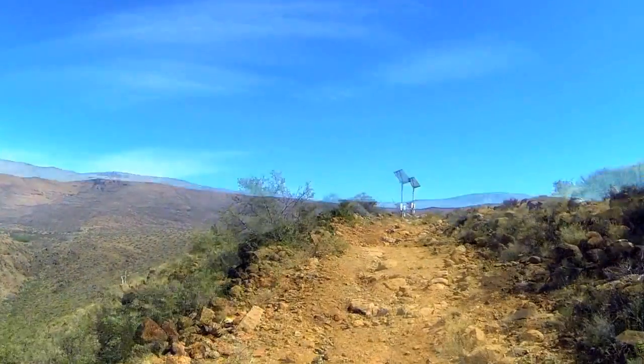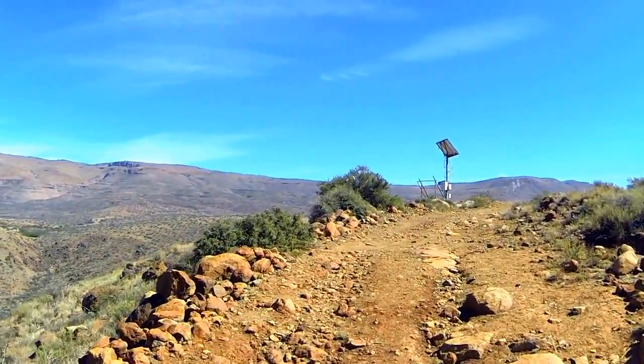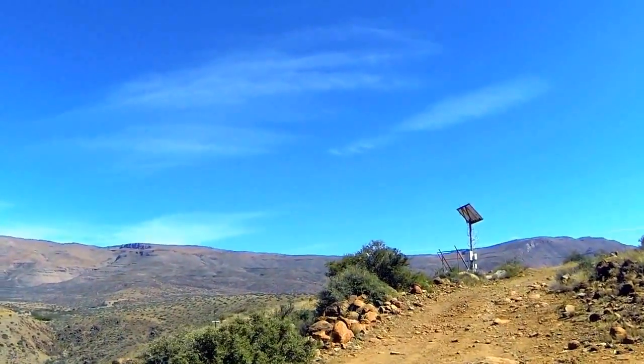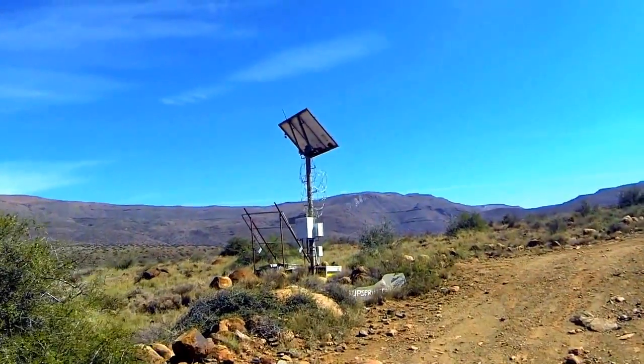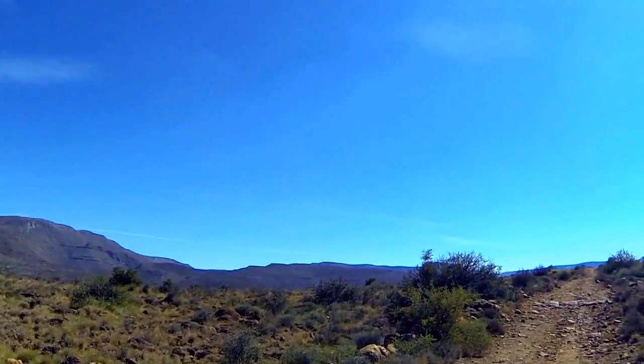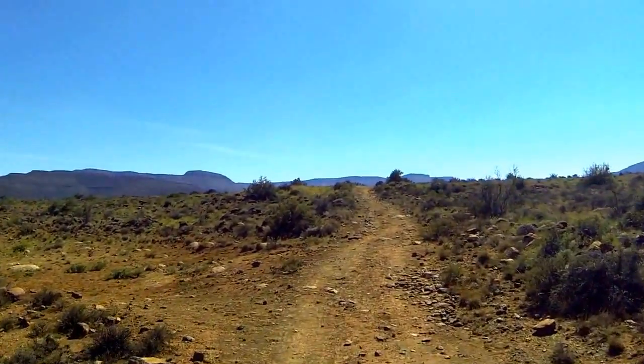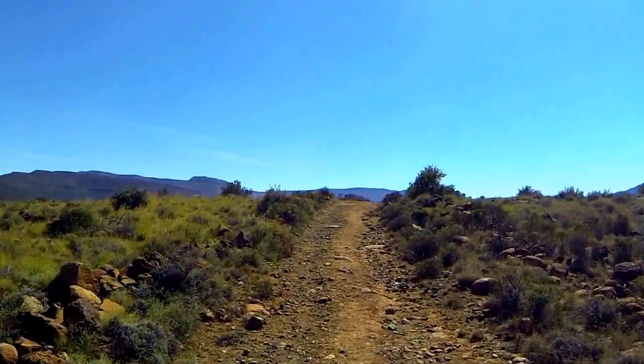From there, it's a few hundred meters to the actual summit of 1,157 meters above sea level, which ends at an intersection with another jeep track heading to the right. Here you have some options. If you carry straight on, the road will take you to a view site directly above the spillway on the eastern side of the dam.